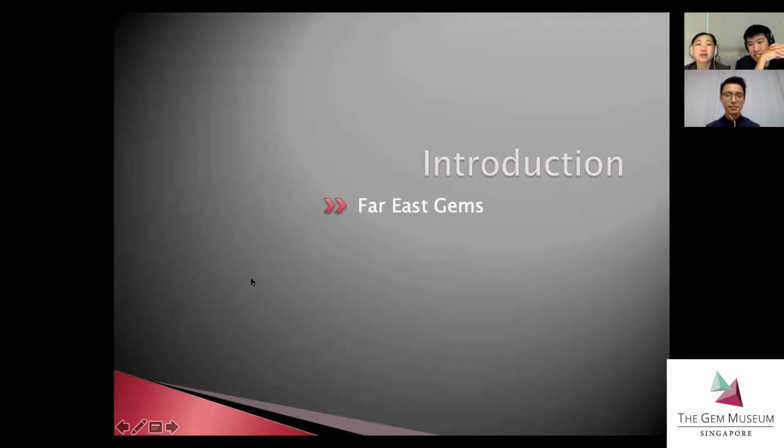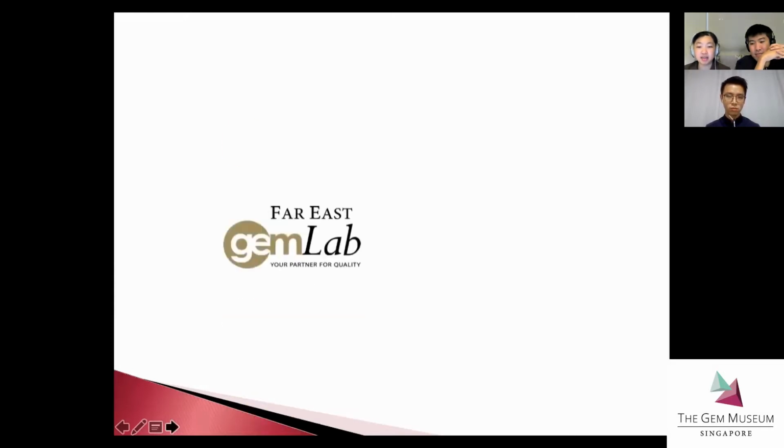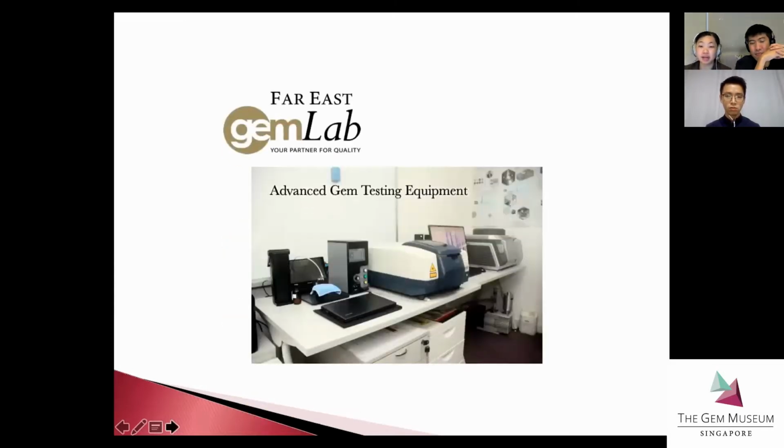So who are we? We're actually part of the 5 Gems group, and we have the gem testing lab where we have advanced gem testing equipment as well. And so we use this gem testing equipment to test for the identity of gemstones and the treatment, or whether it's synthetic and so on and so forth. And on top of that, we not only test for identity, but we also check the quality and we do evaluation as well, appraisals and so on and so forth.